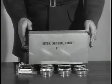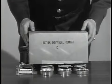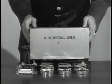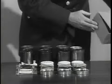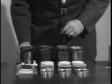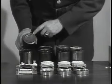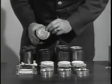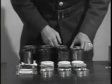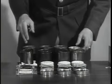Now, whereas the assault ration was designed to take care of a man for 1 meal, the combat ration C, which I have here, a box, is designed to take care of a man in combat for 1 day. Let me show you the contents of this box. There are a total of 8 cans. 3 cans of basic menus for each meal. For instance, corned beef hash, meat and beans with tomato sauce, hamburger with gravy, and a can of fruit, in this instance, pineapple. Now, there are 4 other cans, and they contain the following.